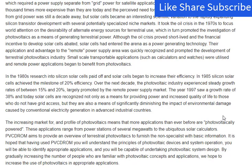only as a means for providing power and increased quality of life to those who do not have grid access, but they are also a means of significantly diminishing the impact of environmental damage caused by conventional electricity generation in advanced industrial countries. The increasing market for, and profile of photovoltaics means that more applications than ever before are photovoltaically powered. These applications range from power stations of several megawatts to the ubiquitous solar calculators.